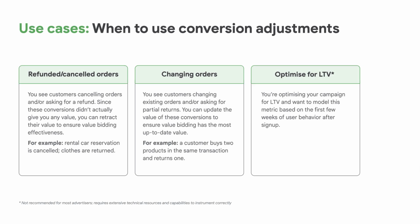When should you use conversion adjustments versus adjusting the value beforehand? Use it with refunds or canceled orders. For example, a car reservation being canceled or clothes that don't fit are returned. You can also use it with changing orders. If a customer orders a quantity of 2, however, returns one of the 2. And you can use it to optimize lifetime value when you want to look at user behavior in the first few weeks after a sign-up.